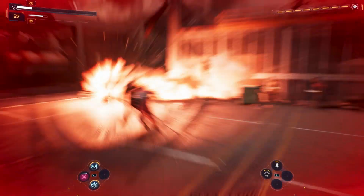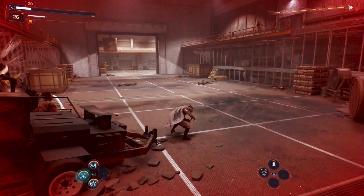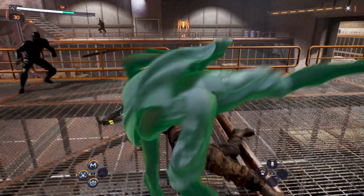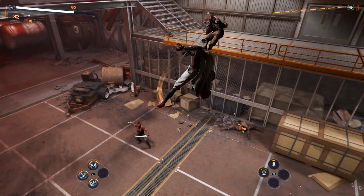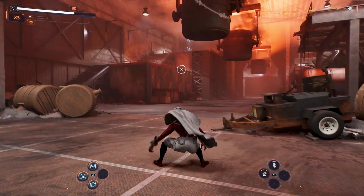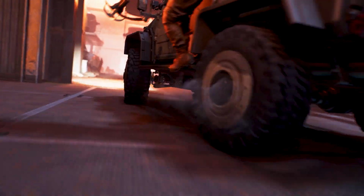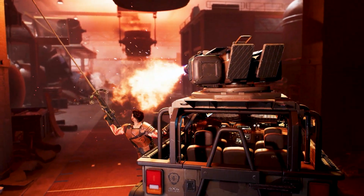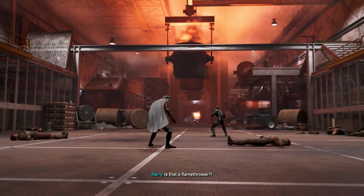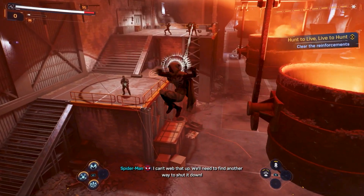Reload. That person's dead. Jesus Christ. All right. What the fuck? Is that a flamethrower? Unfortunately, I can't web that up. We'll need to find another way to shut it down.